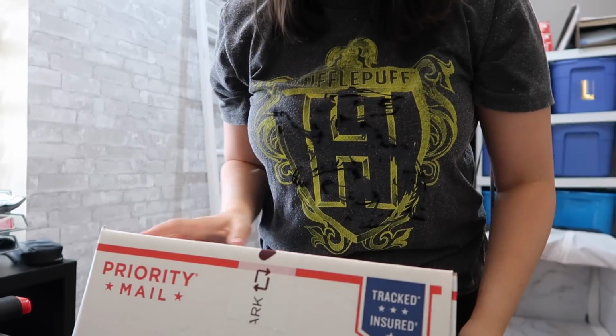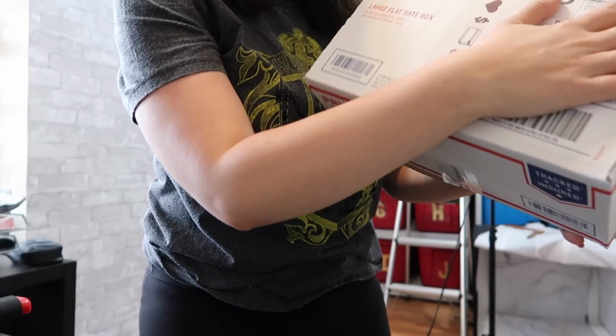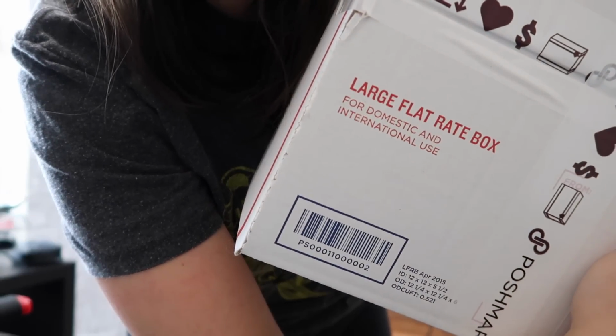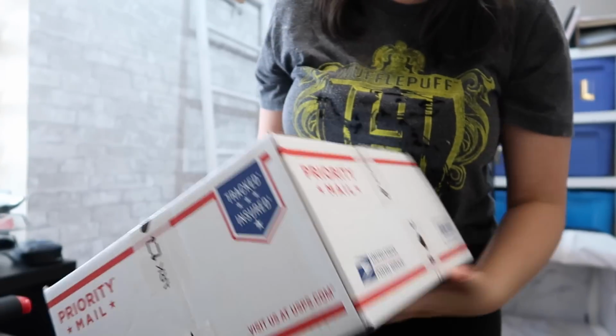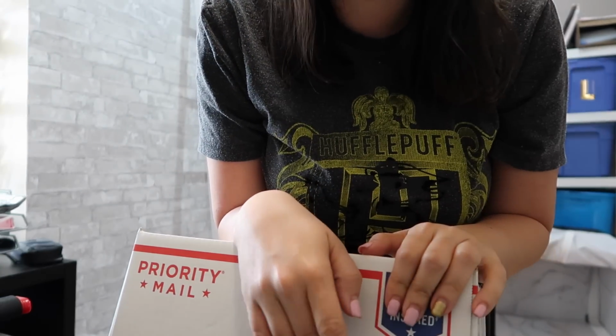I'm going to take these to the post office. I did want to show you guys though, so my friend is moving, so he gave me some boxes they had. So this is a large flat rate box. I didn't realize it until I'd already taped it up. Now, per Poshmark rules, you're allowed to use this.